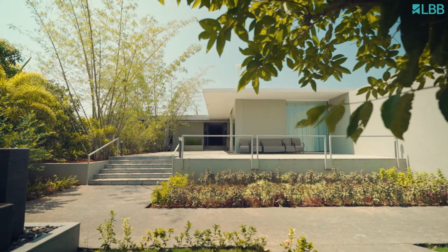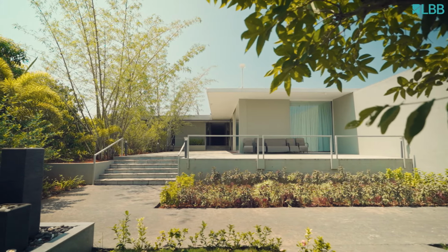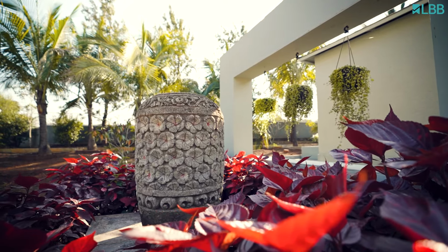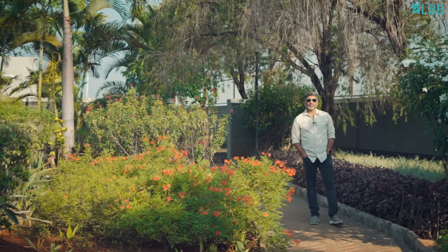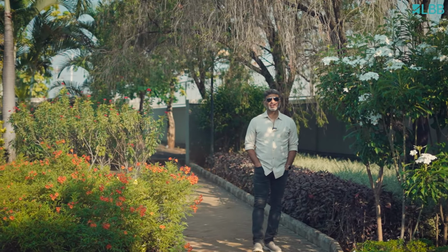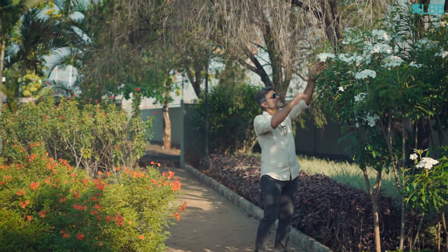Hello, I'm Rahul. And I am Shiv. And we welcome you all to our very special home, Asamanta. From the entry itself, this warm and welcoming landscape pulls you in, as it does the many birds that share Asamanta with us.